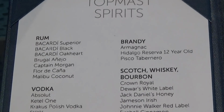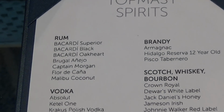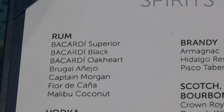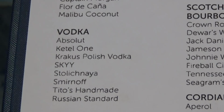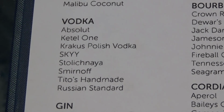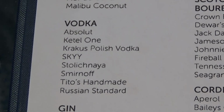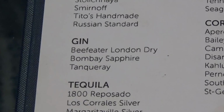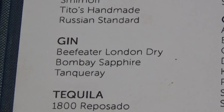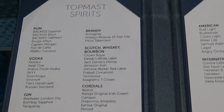So Bacardi, a bunch of different choices. Captain Morgan, Malibu Coconut. A couple of bars also do feature Bacardi Coconut, which is good because it's a little more pungent than the Malibu version. Vodkas, you actually have some really nice vodkas in here. Absolut, Ketel One, I love Tito's, Skyy, so that's a really nice vodka list. That's one thing that I was really surprised by, how good these liquors are. Tanqueray or Bombay Sapphire, 1800 tequila.